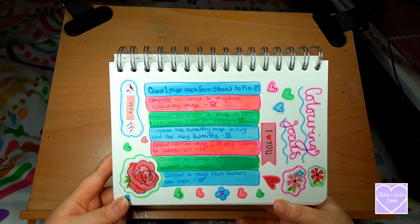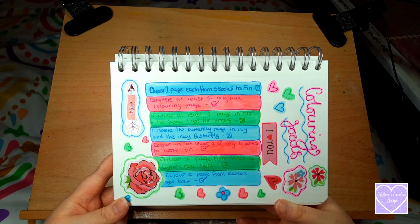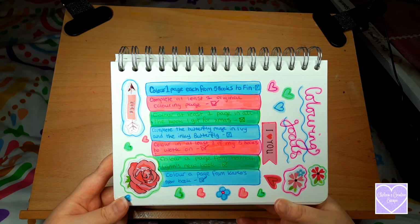So on the colouring goals, complete one page each from 5 books to finish. I thought I had done that, but I must have missed out one. I'll have to double check. Complete at least one original colouring page. I did. Colour at least one page in all the books I got for Christmas. I did not do. Complete the butterfly page in Ivy and the Inky Butterfly, the WIP that I've got going on with the Luminance pencils that I got, and then I added some glitter gel pen as well. I did work on it, but I didn't complete it.